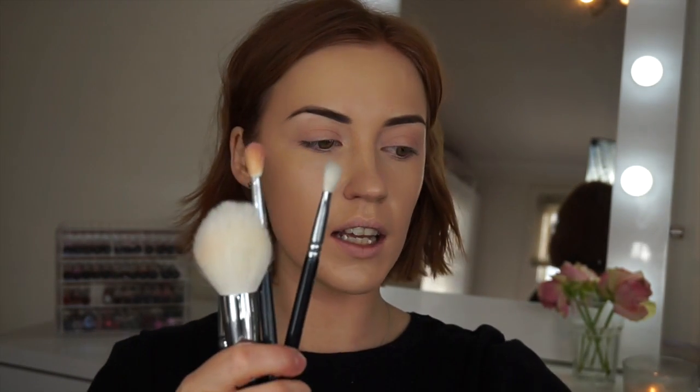Whilst I'm talking about Zoeva, I'm also going to talk about this Luxe Prime set. So I got a brush set and I love it. I'm in love. I think there was about 10 that came in the pack, but not only are the brushes really good quality and I think they're amazing, they also just come in really good shapes.